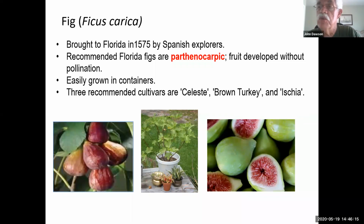The Spaniards then decided to move westward, and as they were moving westward, they took their figs with them. But this time, they forgot to bring the pollinators with them, and the figs wouldn't develop fruit. So over the years, fig breeders have come up with what they call parthenocarpic fruit. That means they develop without the need of pollination. Easily grown in containers.